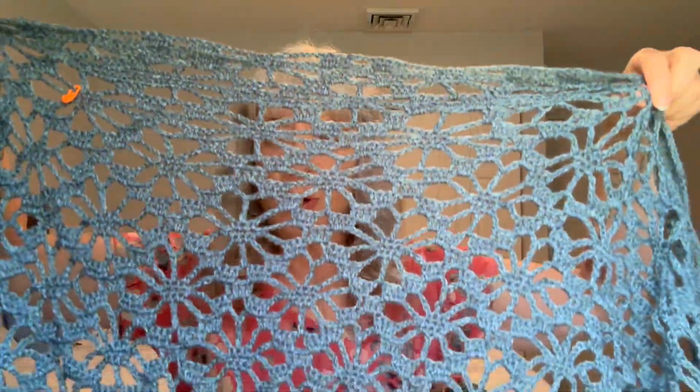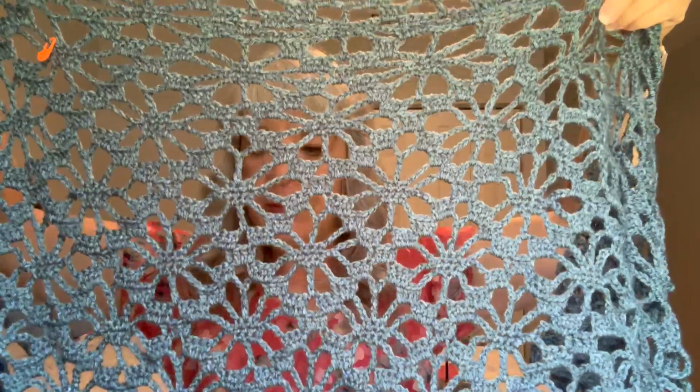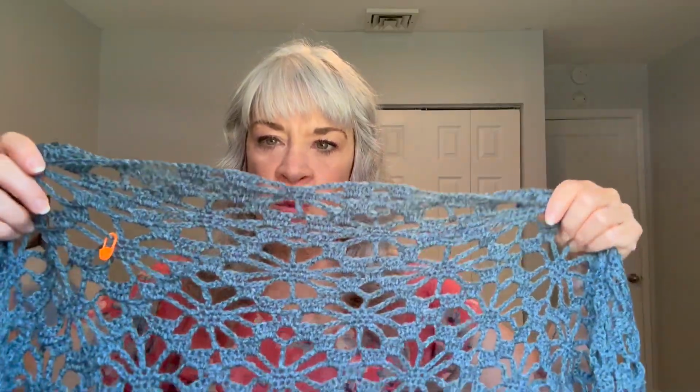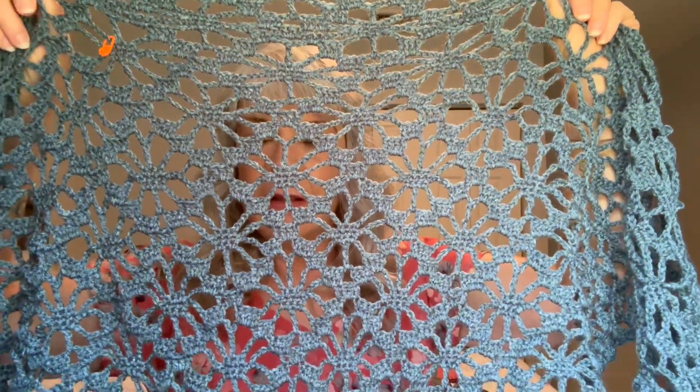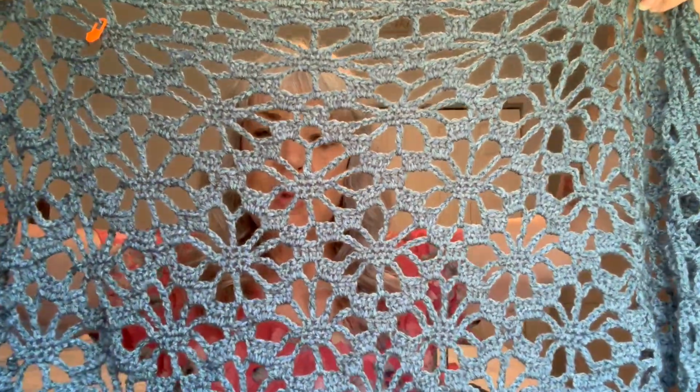This one is absolutely gorgeous. It's lightweight. It would make a great summer shawl done in cotton, but I still think it's beautiful for fall and winter as well. I love this color too. I think this color is great for fall and winter. You can see me through it. It's so lacy and pretty.